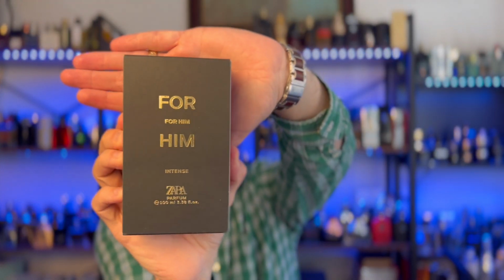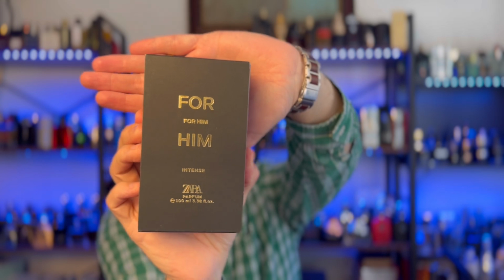All right, the next fragrance I got, this one, I feel like some people online nailed it. Some people really missed it. And I think Zara has confused the crap out of people with this. I'm talking about this one, For Him Intense. Now, you hear that, Him Intense. Homme Intense basically means him intense, or, for men intense.